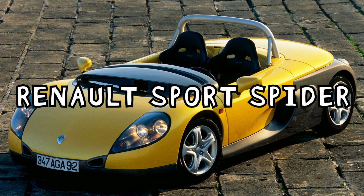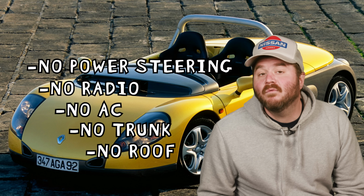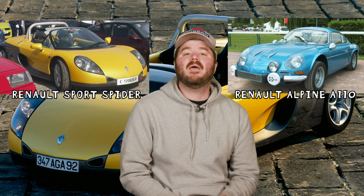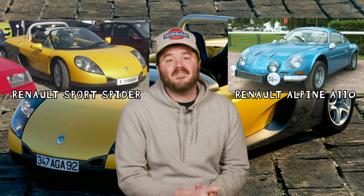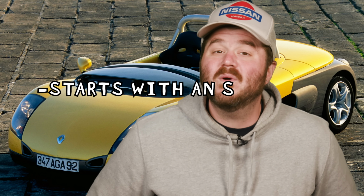Renault Sport Spider. The Renault Sport Spider is everything you want from a sports car, and by that, no features at all. It's got no power steering, no radio, no AC, no trunk. It doesn't even come with a freaking roof. The Sport Spider was directly inspired by Renault's Alpine A110 sports car from the 60s and 70s and was a track-ready road car. January of 96 was the first year that the Sport Spider was made, and it's actually the only year that this car came with a windshield. It's got butterfly doors, just like a McLaren Senna. Also, just like a Senna, the Sport Spider starts with an S.